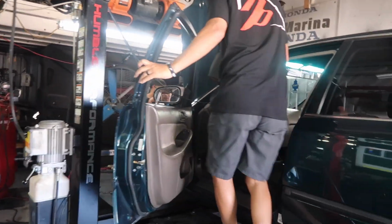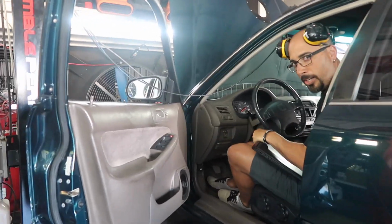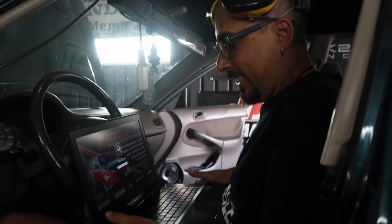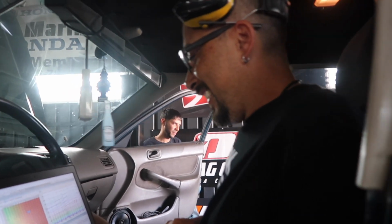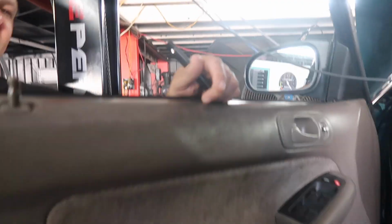Alright, so Jose's manifold's been rewelded back up. I'm gonna get this thing back on the dyno to go back through. All this for 350 horsepower. Oh yeah, I know. It's crazy. How terribly built did we build this engine to run 36 pounds and only make 350 horsepower? 360. That's crazy. Oh yeah, sorry, it was 360, 361. That's wild. Doesn't make any sense.